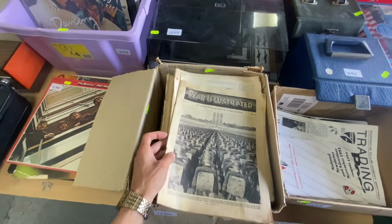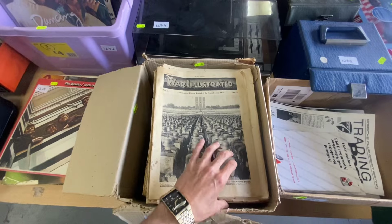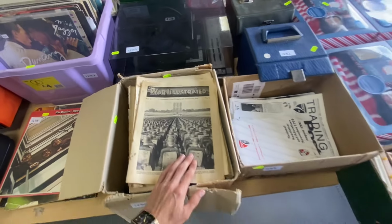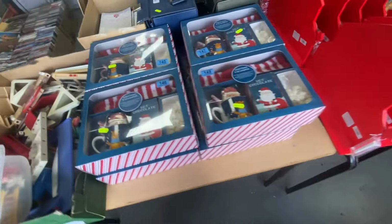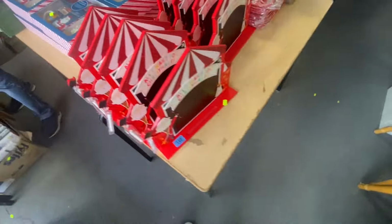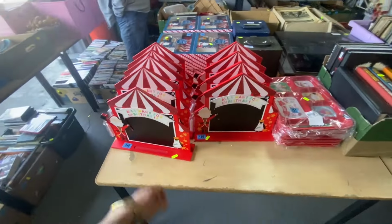There's everything in this auction house, and I don't know, guys, I might be wrong, but I think this is one of the best auction houses in the country. You get stuff at a good price here, unbelievably cheap, a good place to go and get your stock.